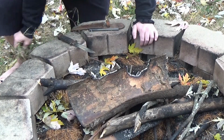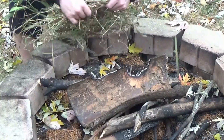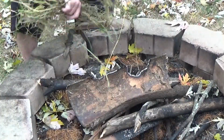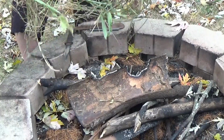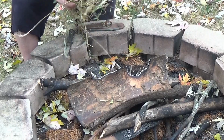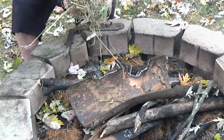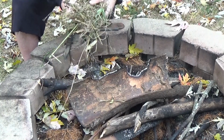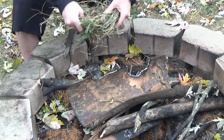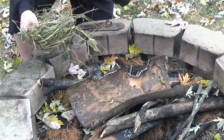Now, I've already gone out and grabbed some of the stuff, but what you want is something that's really long and that you can bend. And you guys have all seen a bird's nest, but the idea is to continue to make it in a way that looks like the nest. And just take some of that and roll it around. And again, this is preserving that spark, so that when you do create the spark, it's more protection from the spark.